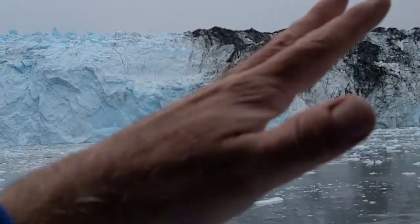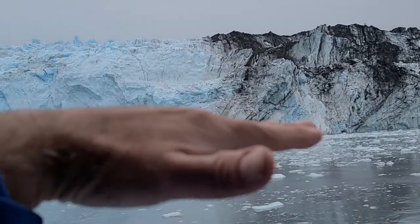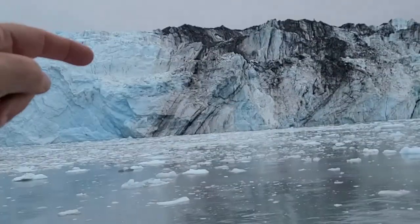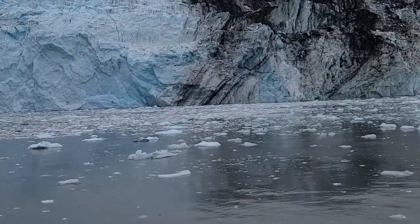So the black is where, at one time, that was probably flat, coming along, scraping up dirt and stuff, then it moves and goes this direction, and all that dirt and stuff gets suspended in there.